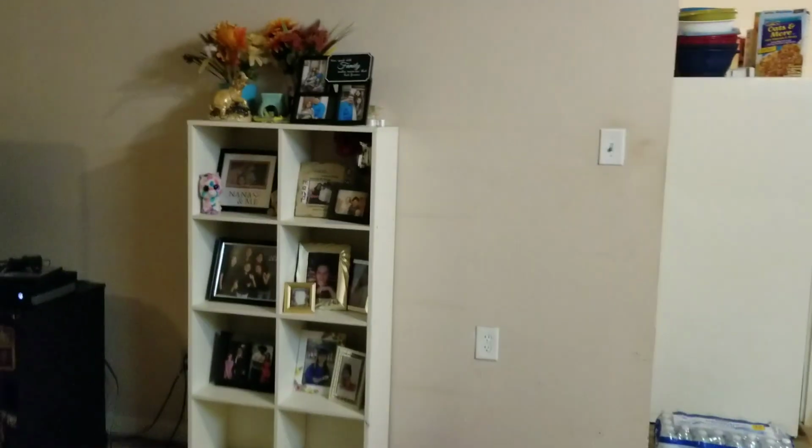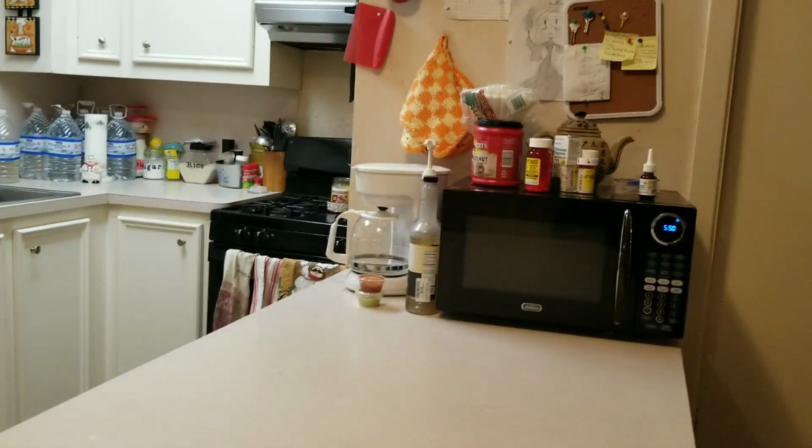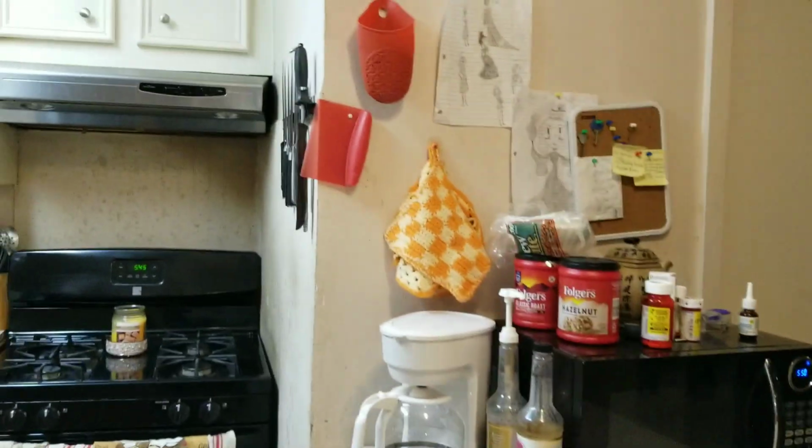So the way my house, let me get back out here so y'all can actually hear me. The way this house was made was this room that you see right here, the living room, was actually the garage at one point. So that's why it goes into the laundry room right there. Then we come into my kitchen, and that's where you'll see a microwave on the bar, coffee machine.